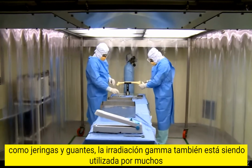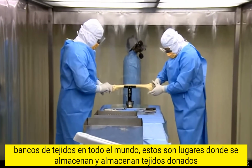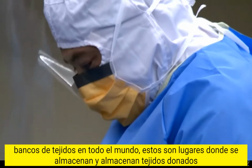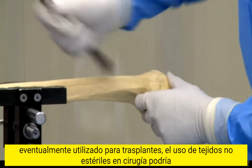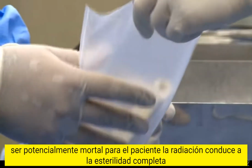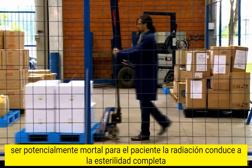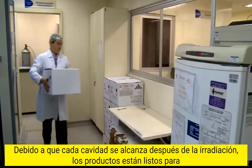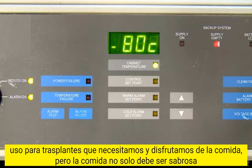Gamma irradiation is also being used by many tissue banks worldwide. These are places where tissues are donated, stored, and eventually used for transplants. The use of non-sterile tissues in surgery could be life-threatening for the patient. Radiation leads to complete sterility because every cavity is reached. After irradiation, the products are ready to use for transplants.